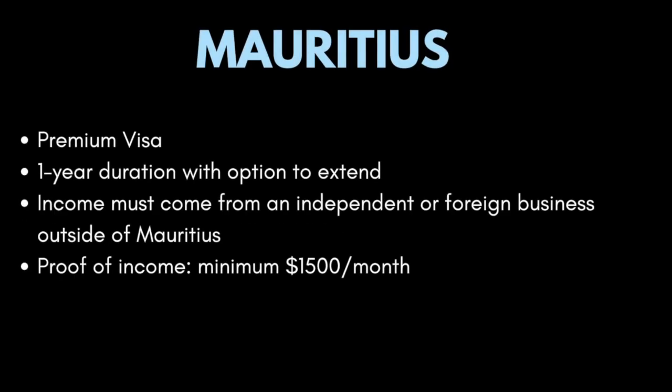Next on the list is Mauritius. So this visa is called the Premium Visa. The time duration is for 1 year with the option to extend. You must have, obviously, a foreign company or independent business that you're working from that's based outside of Mauritius, and your proof of income has to be a minimum of $1,500 per month. So not a bad option to be living in basically paradise.